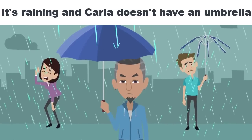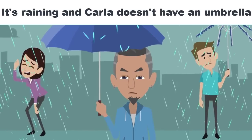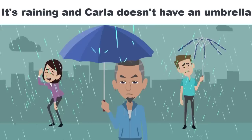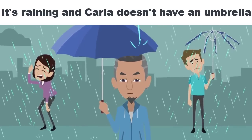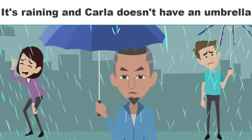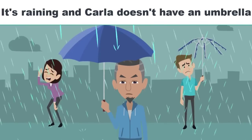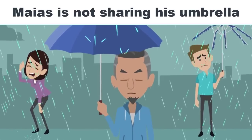It's raining and Carla doesn't have an umbrella. Está lloviendo y Carla no tiene una sombrilla.